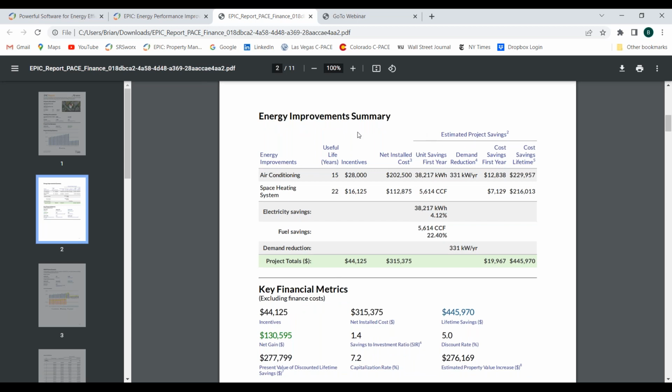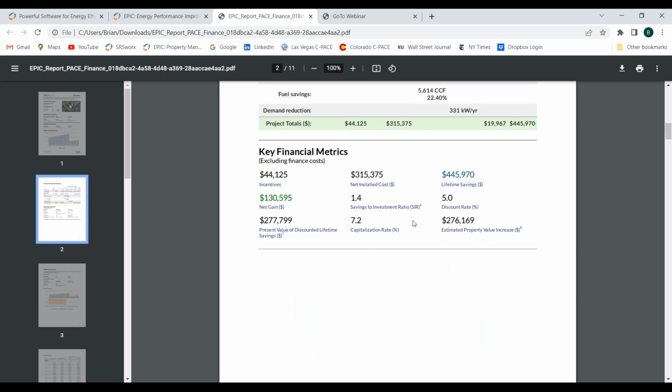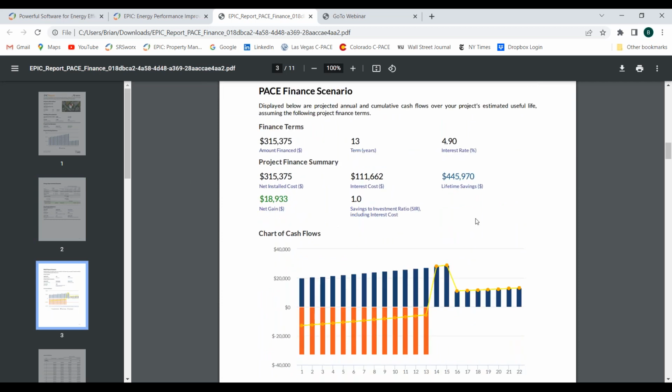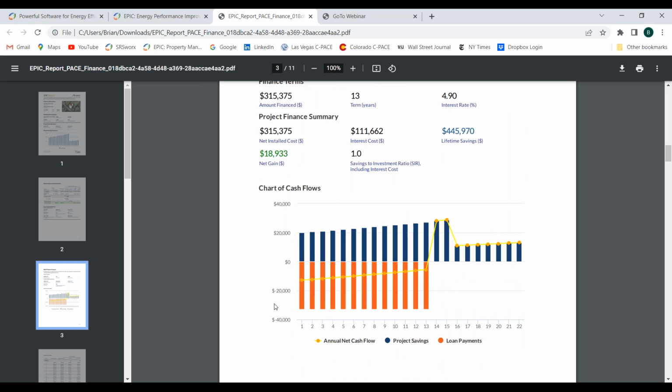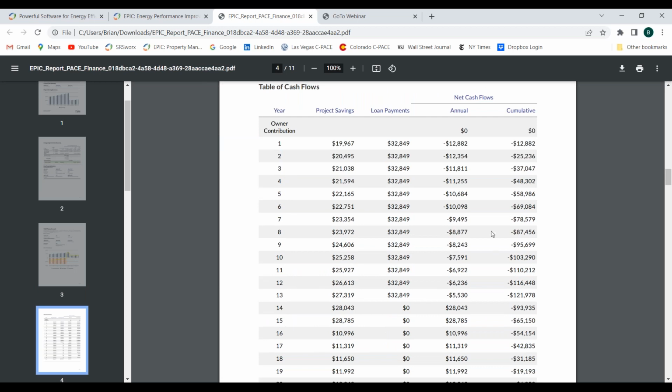The report shows a summary of the measures that you are proposing, including the itemized contribution to cost and savings, a few of the high-level key financial metrics, and here are our assumptions on the PACE financing, right? That the client was going to finance 100% or $315,000 over a 13-year term at a 4.9% interest rate. And then that chart that we looked at shows the red indicates the loan payments, blue indicates the energy savings, and the yellow indicates the annual net cash flow. And that table of cash flows is included in that report as well.